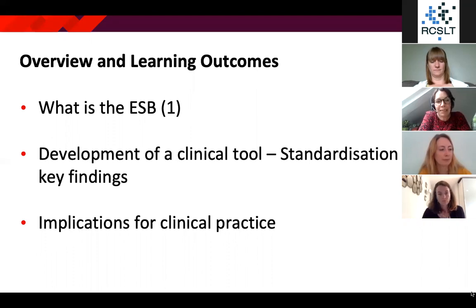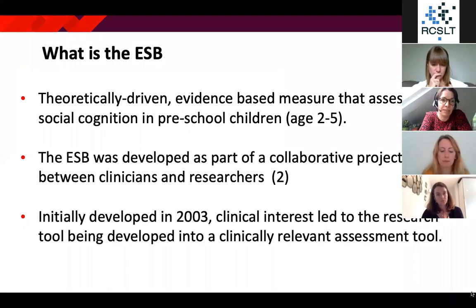So the ESB is a preschool assessment. It's been developed from research done by Penny Roy and Shula Chiat at City University. I first heard about it when I was doing my MSc at City, and at the time I was working in a child development team with preschool complex needs, and I thought, this is amazing, this is what I need in my practice. So even though it wasn't part of my MSc, I became involved with them. This was probably about 7 years ago, and we started to try and use it in a way that we were getting some evidence about how people were using this in practice.